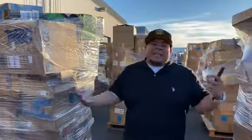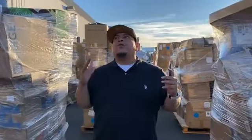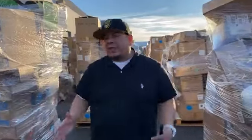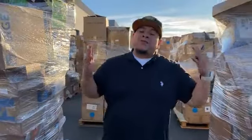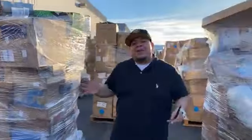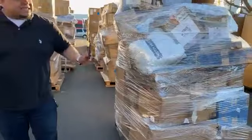So yesterday we had stated on our page that we were waiting for the wooden pallets, or the wooden boxes that we get with these different types of pallets. Unfortunately, we didn't get that shipment, but we got a different type of shipment, and I'm here to show you guys what is in these type of boxes.